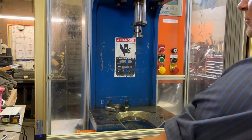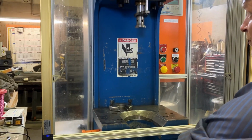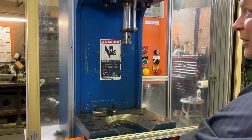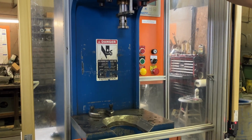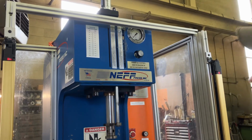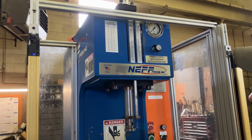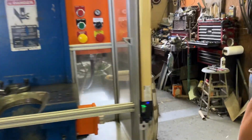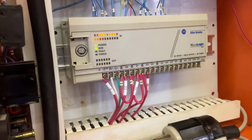All right, so curtains are integrated and working. If you don't do a full cycle, say you let go soon or you break the curtains, there's a 2-second return. Pressure's working. Nice quiet hydraulics too. Set up output 4 for a counter if they want to throw a counter in there, since the interface is no longer working.